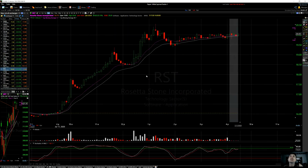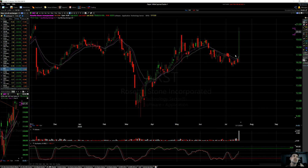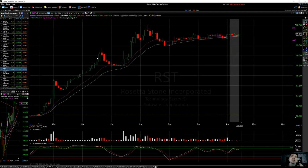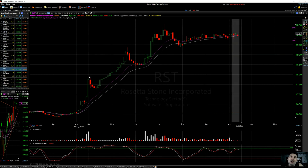RST, Rosetta Stone. I think this was news about selling the company. Moves like this too, like this doesn't really do this. You see this pretty much even that broke out, 2.6 million today. Look at this move over 1650 and consolidate it back to 1750, then a 19, and then held this 1850 and broke out again. So you had a buy down here on this little dip, red to green, and then here again. Look at all these candles. Red, and then it held. You watch it hold.